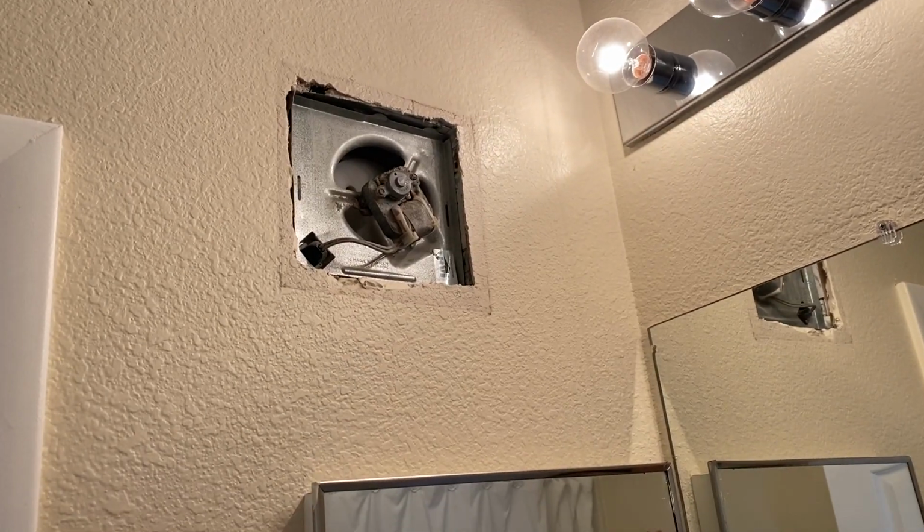Just for the record, my bathroom fan actually doesn't sound that bad. There's nothing wrong with it. That's it. But it's kind of loud and I was hoping to get something a little quieter, so I'll give you an idea of how it sounds. Let's close the door.